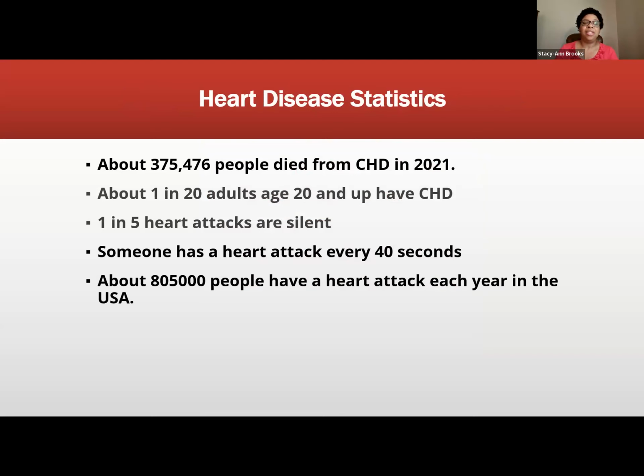About 375,476 people died from coronary heart disease in 2021. That's a lot of people. And about 1 in 20 adults aged 20 and up actually have heart disease. 1 in 5 heart attacks are silent, so you don't even know that it's going to happen until it happens. And someone has a heart attack every 40 seconds. About 805,000 people have a heart attack each year in the USA alone. So, as you see, heart disease and heart attacks is really a chronic problem in the society, in the world, and in the USA.